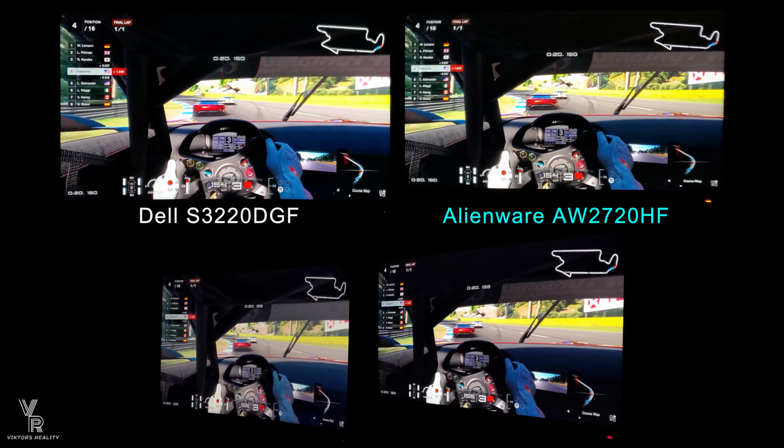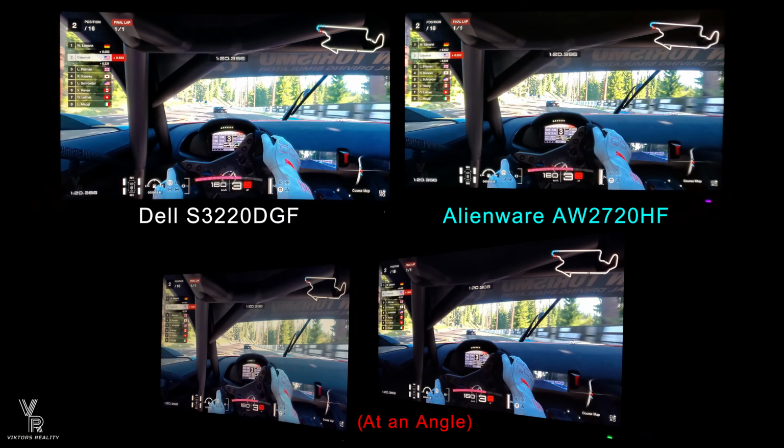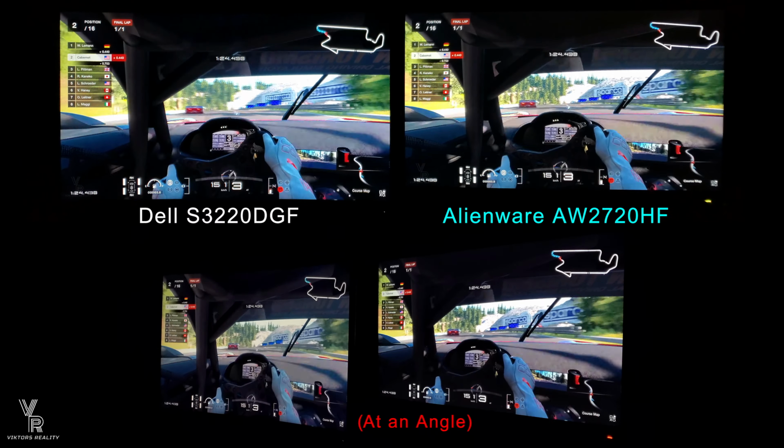But as you can see on a side angle, the Alienware's panel just retains so much color, so much information from an angle that the Dell, even though it's curved, cannot produce. No monitor that's curved or even more curvy than the Dell can produce the rich contrast and color that the Alienware IPS can easily handle.